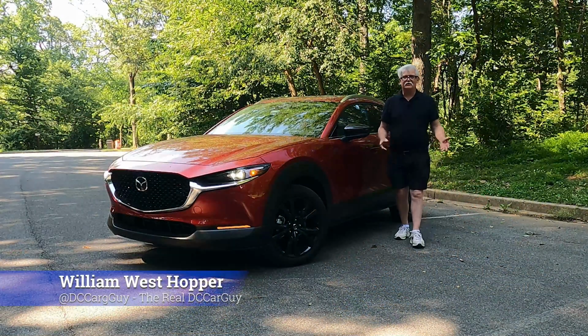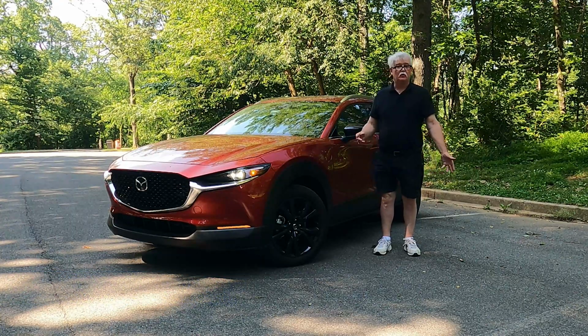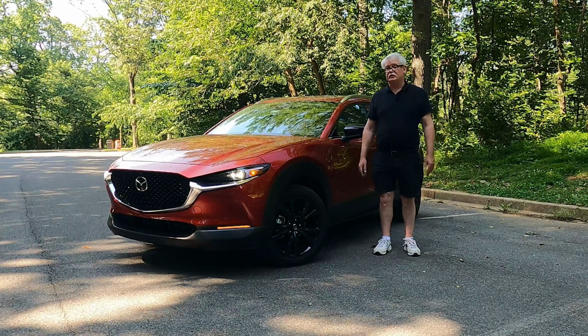Hey guys, it's William West Hopper from The Real DC Car Guy, and Mazda has sent us over the 2021 CX-30 all-wheel drive in Prestige trim for us to check out.